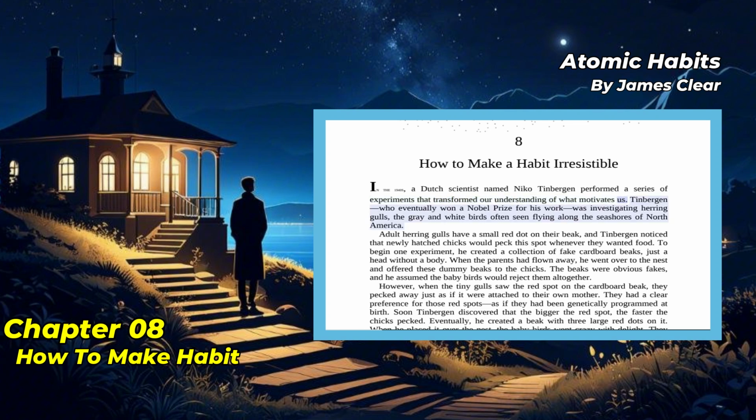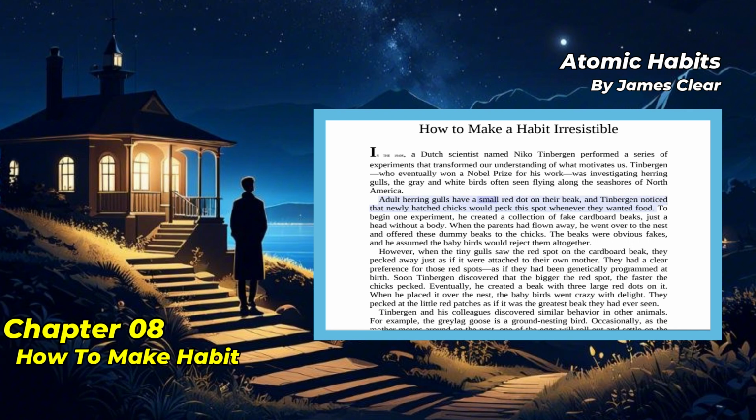motivates us. Tinbergen, who eventually won a Nobel Prize for his work, was investigating herring gulls, the gray and white birds often seen flying along the seashores of North America. Adult herring gulls have a small red dot on their beak, and Tinbergen noticed that newly hatched chicks would peck this spot whenever they wanted food.